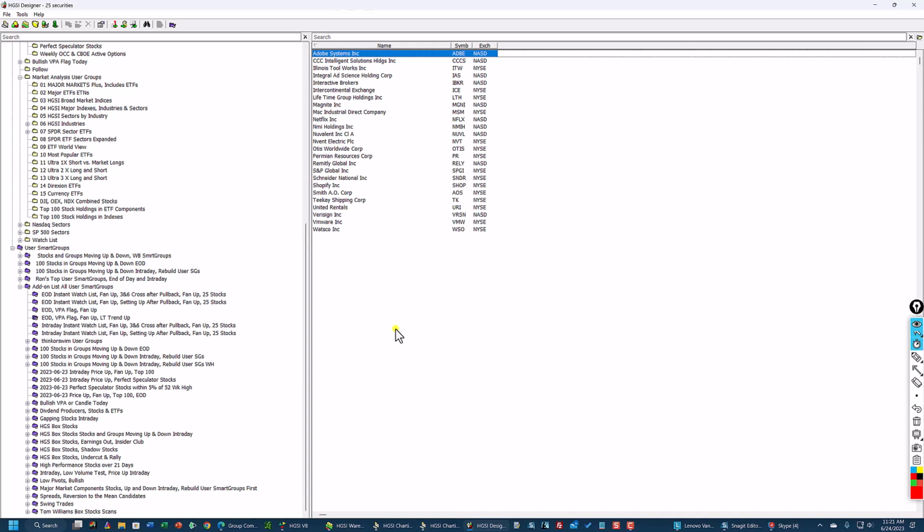The ultimate goal, obviously, is to find scans which give us good setups without spending a whole bunch of time prospecting. Thanks for listening. Have a good week, and let's hope the market doesn't fall apart this week.